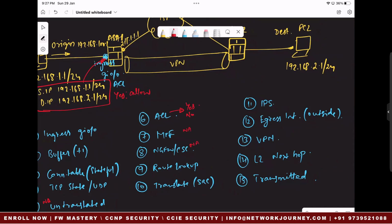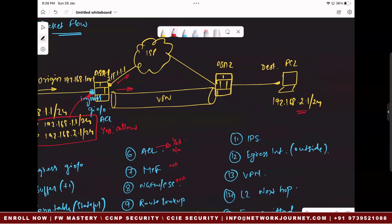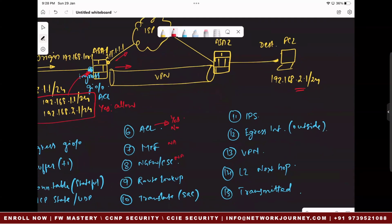In the route lookup, it will see that to reach 2.1 you have two paths. You can either send via this or via this, correct? Both will work. You can send via ISP, you can send via VPN. But then you check the next step. Step 10 is translation. There is no translation rule as of now. In the next step, IPS is also not available. The 12th step is when the packet is about to leave.